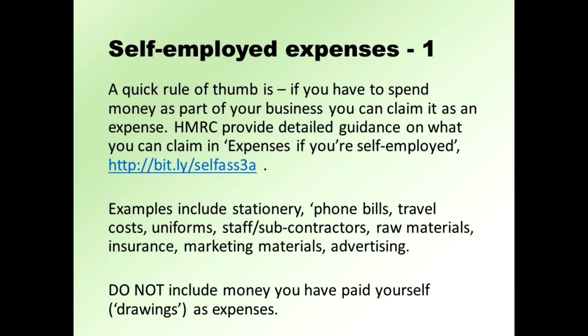Now again, there's a detailed guide from HMRC that's on their website and is in the bundle of documents that we've put on our site. You can find a direct link there to the website from that address on the slide. So, as you might expect, things like stationery, your phone bills, your business cards that you've bought, insurance that you've had to take out, any raw materials that you've had to buy in, all those sorts of things are business expenses, and you can claim them against your income.